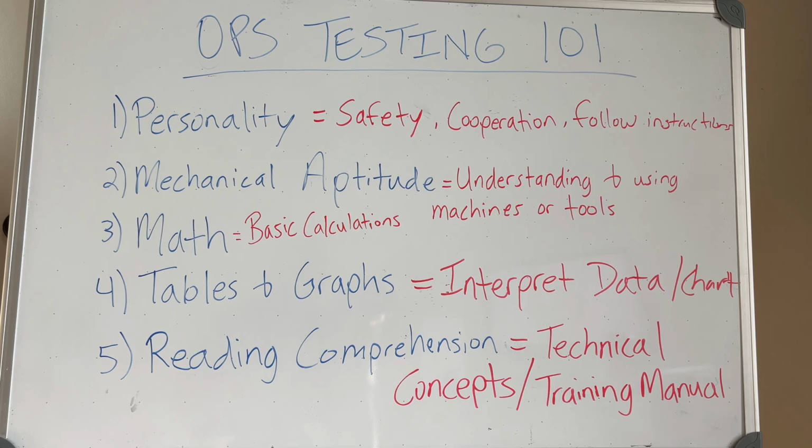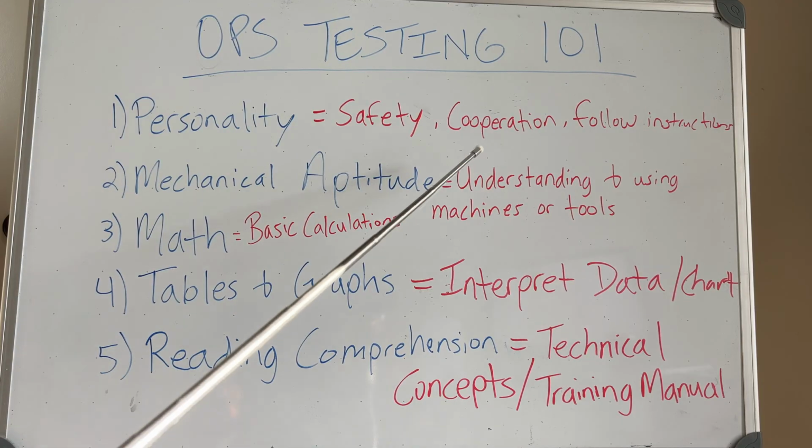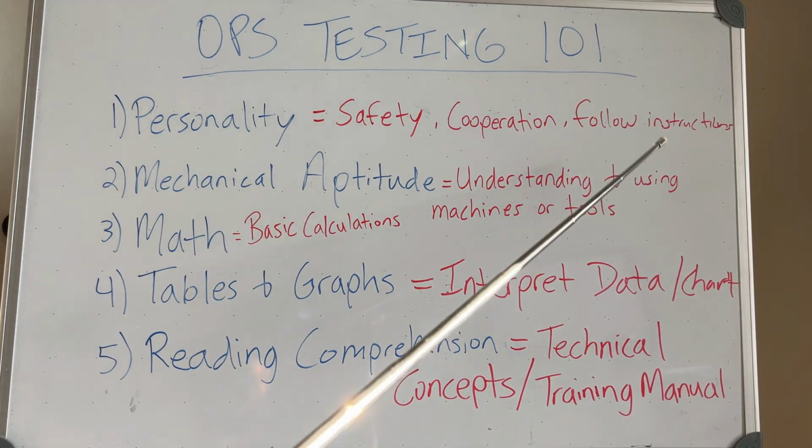Guys, we're going to start here with the personality. This is crucial. This section here takes out a lot of people, okay? They want to know what type of worker you are. What type of personality do you have? Are you a safe-minded individual? Can you work with the team? That's why I got cooperation here. And can you follow instructions?